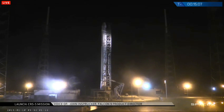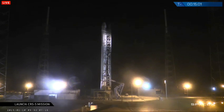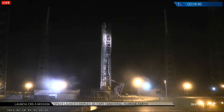Falcon 9 is currently counting down. It's just over 15 minutes to liftoff. Liftoff is targeted for 4:47 and 10 seconds a.m. Eastern Standard Time, or 9 hours, 47 minutes, and 10 seconds Universal Time. This is 3 seconds later than originally planned in order to avoid possible collision with orbiting hardware, based upon our standard day of launch predictions courtesy of Air Force Space Command.